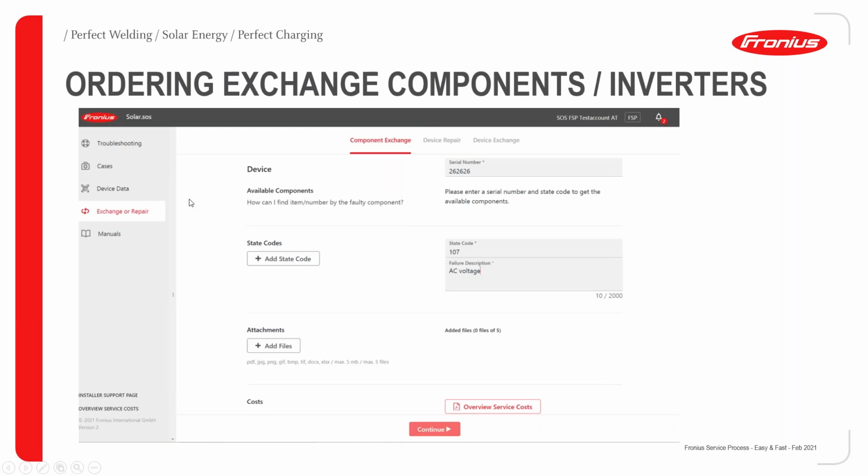Under device data, you can enter the serial number and get the warranty information of an inverter. Then under the exchange or repair menu, you can enter the serial number of the inverter, then the state code, and then the failure description, for example too high AC voltage, or a grounding issue showing an isolation problem. You can also attach files like pictures or schematic diagrams of the situation. If it is an RCD tripping or something, you can provide us more detailed information about the installation site. You can always attach supporting documents.